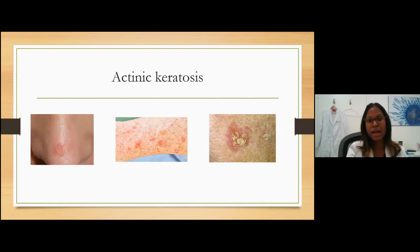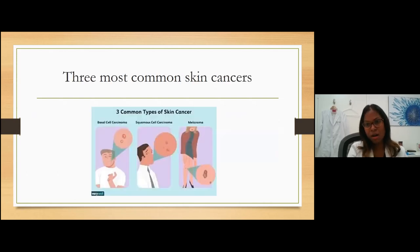So next we have the three most common skin cancers. We're gonna start off with basal cell, then move into squamous cell, and then last but not least, we'll talk about melanoma.